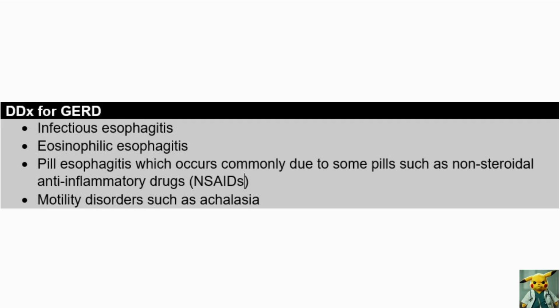Another indication for endoscopy is persistent typical symptoms despite optimal treatment with proton pump inhibitors, PPI for short, for 8 weeks. The differential diagnosis for GERD includes infectious esophagitis, eosinophilic esophagitis, pill esophagitis, which occurs commonly due to some pills such as non-steroidal anti-inflammatory drugs, NSAIDs for short, and motility disorders such as achalasia.